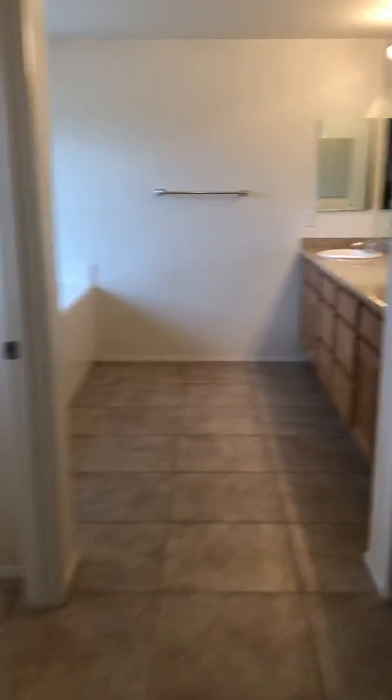And then over here, it's the walk-in closets for his and hers. This is one, this is the second. And then the master bedroom bathroom.